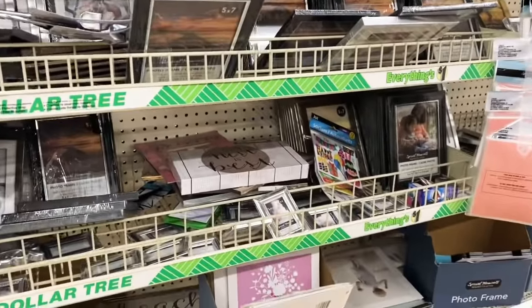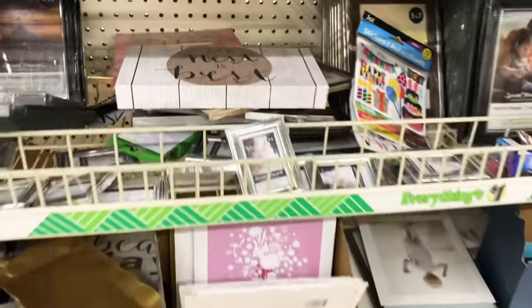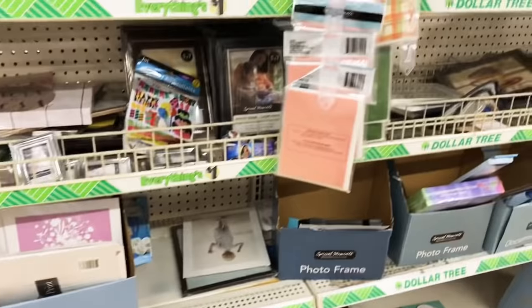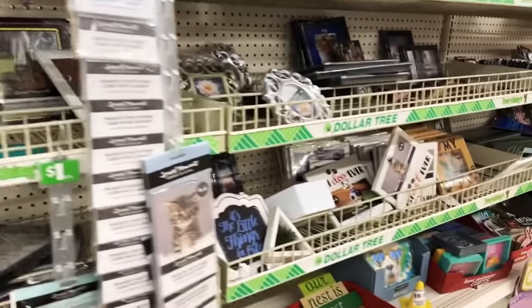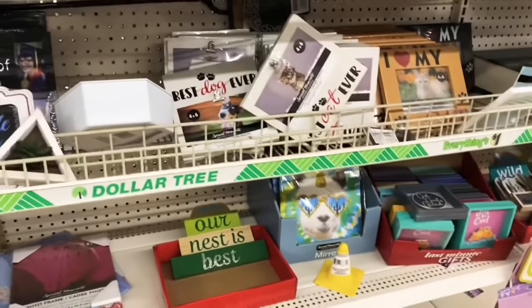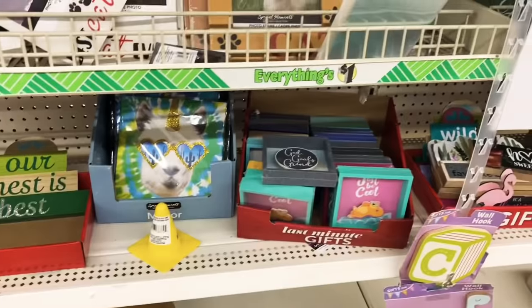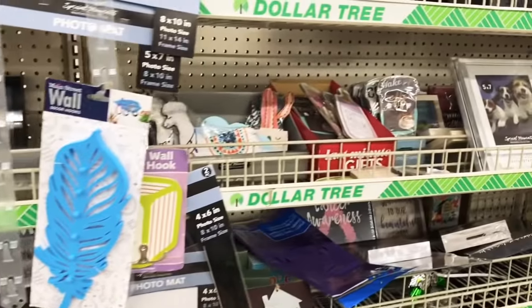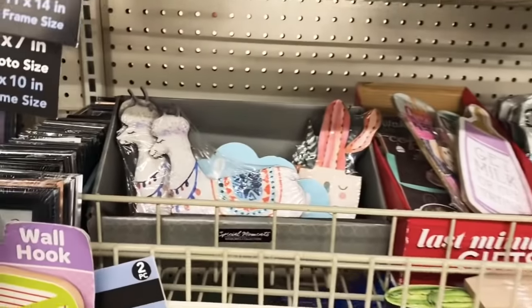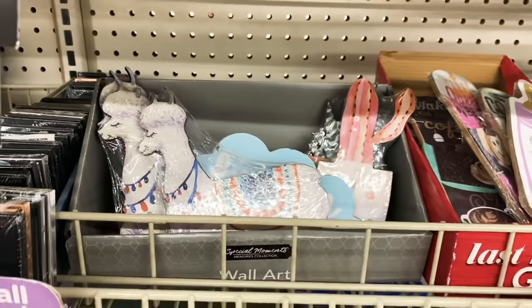All right, let's see if there's any new frames here. Our nest is best. I'm not gonna go too thoroughly. Things haven't really been stocked, and I just wanted to at least show you guys a little bit of the non-essentials, just some of the fun items that they have. I know many of you are home, so since I did make the trip out looking for eggs, which I couldn't find, I figured I might as well share with you guys what I am seeing here at the Dollar Tree. Oh, those are cute though.